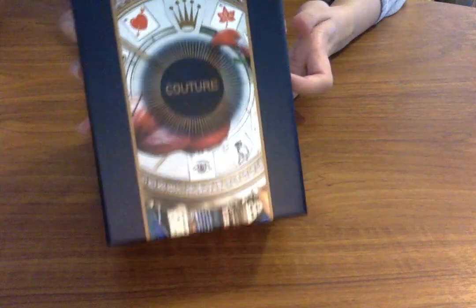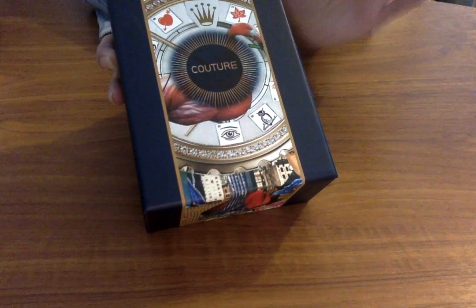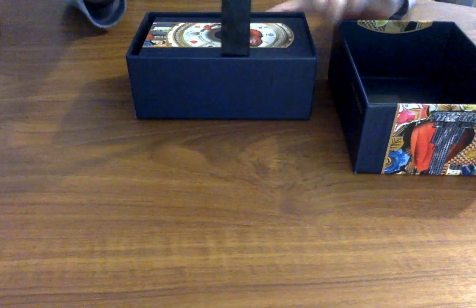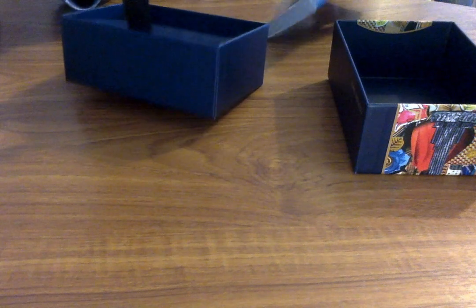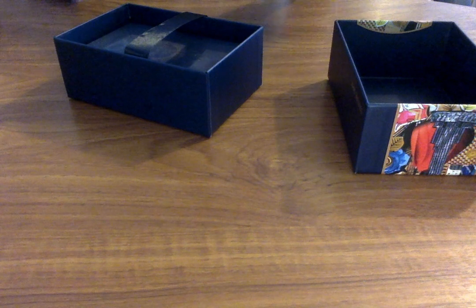And this is what it looks like. It's really pretty. It looks like the dial of a very expensive watch on there, and it just says Couture Tarot on the side as well. Ooh, it's a two-piece box. Really pretty. So it's got the ribbon, which is nice, and it just allows you to get everything out a little easier. You've got the cards wrapped again in plastic. There's a lot of plastic, I would just say that.